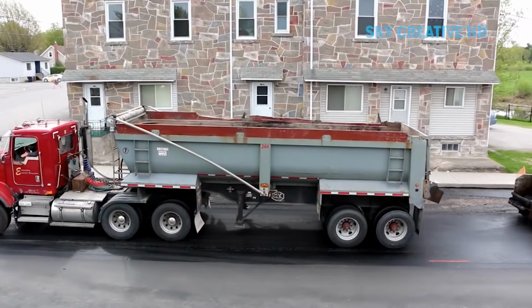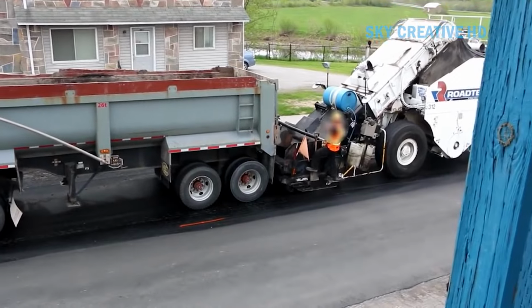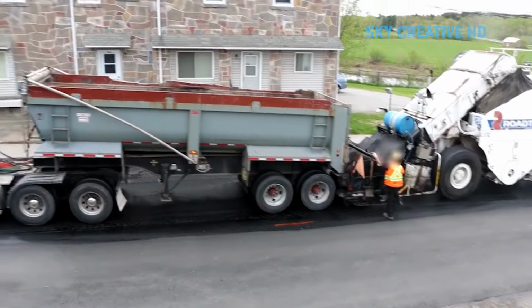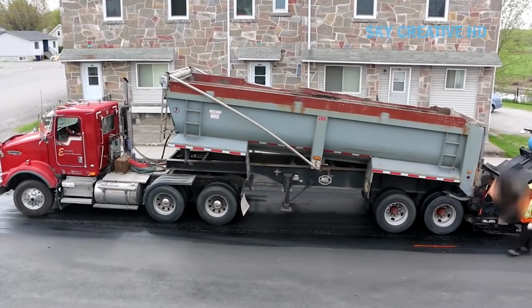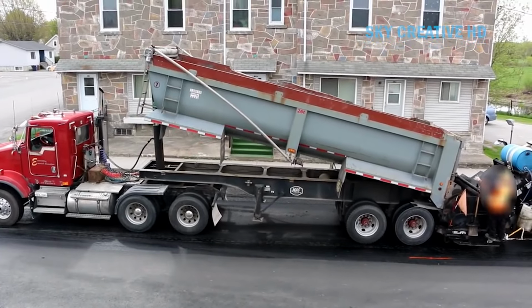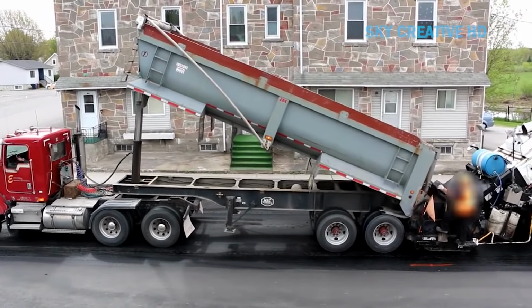A construction crew paves about 100 yards of road using this heavy machinery. First is the RoadTech Material Transfer Vehicle SB2500E/X. The Shuttle Buggy Material Transfer Vehicle, MTV, can store and transfer hot mixed asphalt material from a truck to a paver for continuous paving.